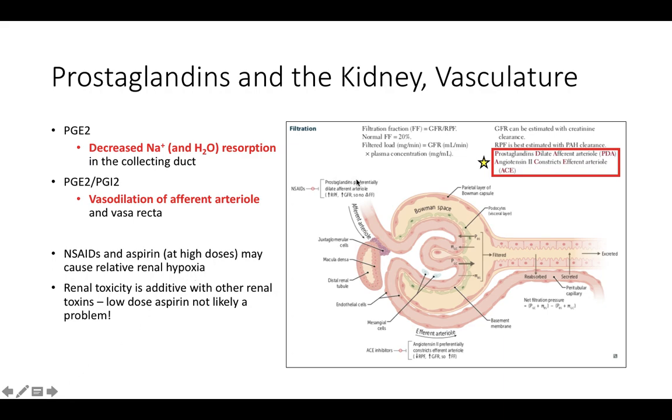Okay, so something very important to get your head around and keep straight is where prostaglandins are acting in the kidney and where angiotensin 2 is acting. So prostaglandins dilate the afferent arteriole. First Aid suggests remembering PDA. And I really like that because when I read PDA, I was like, oh, patent ductus arteriosus, which doesn't have anything to do with the kidney. But if you remember that prostaglandins maintain the patency of the ductus arteriosus, then that little mnemonic serves two functions here.